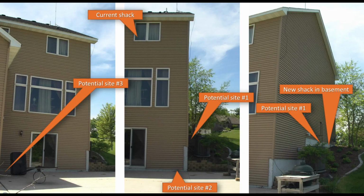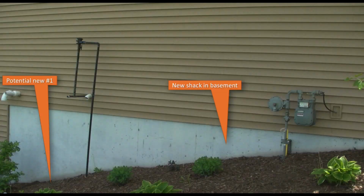So here's another view of the three potential locations. Site number one would be a better fit given that I'm looking at moving my current shack from the second floor to the basement. And here's a close-up view of site location number one and where the basement is located. So I think it'll be a shorter travel path from the tower to the basement.